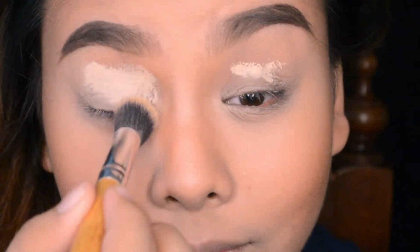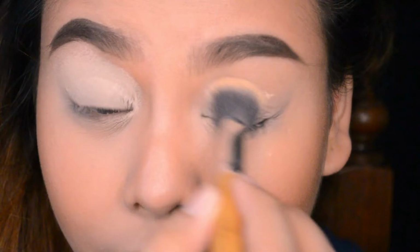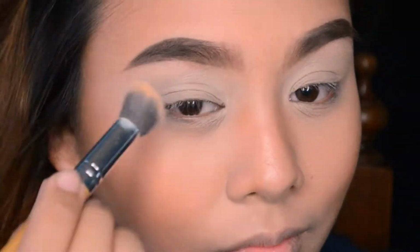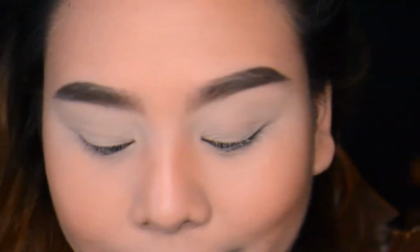So as always, I've already done my foundation and brows off camera. So now we're going to move on with the base. So for my base, I'll be using Maybelline Super Stay in the shade Natural Ivory. So now I'm going to set my base with Nichido Final Powder in Creamy Glow.